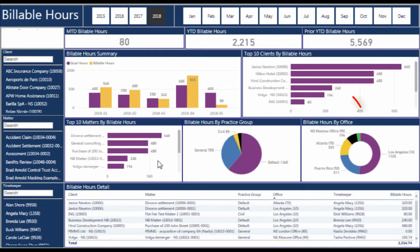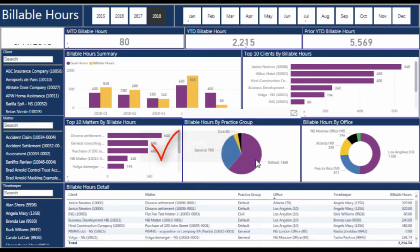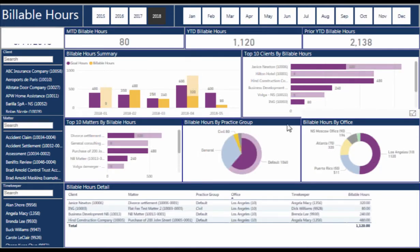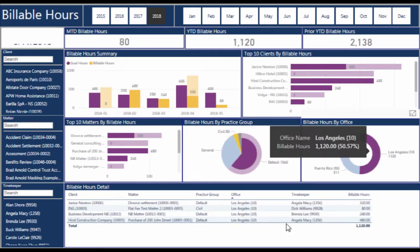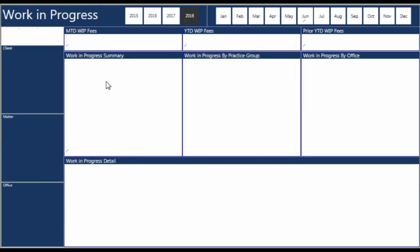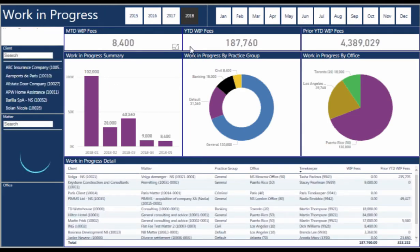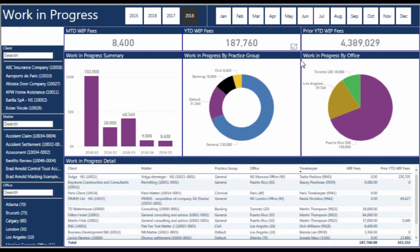Tiles include top 10 clients by billable hours, top 10 matters by billable hours, and you can hover over the charts, which will give you more detailed information. In addition, if you click on it, all the other tiles will filter based on your selection. Work in progress shows work that is going on and the value of that work.